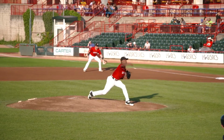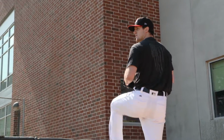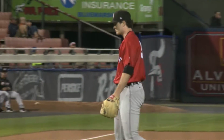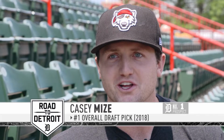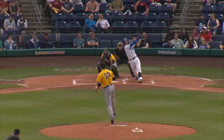A quick snapshot of the Tigers' 40-man roster reveals a talented pitching core, which includes the #1 ranked right-handed prospect in Casey Mize. Over the course of 15 starts at AA Erie, Mize recorded a 3.20 ERA, a WHIP just above 1, while also throwing his first no-hitter as a pro. I was just mainly happy that I didn't get all the welcome to AA type thing, so I was basically happy about that for the most part. So I just wanted to prove that I belonged here and I earned the promotion.